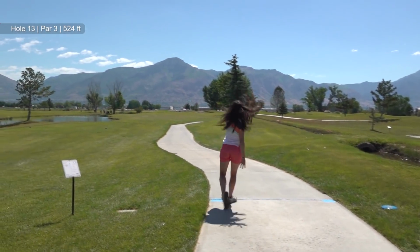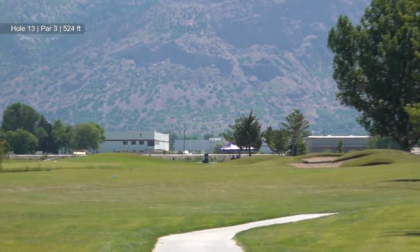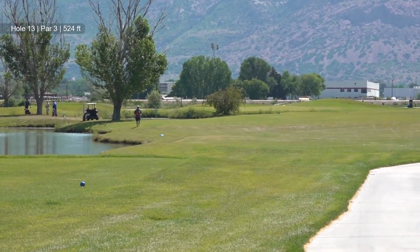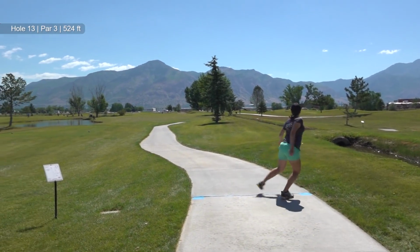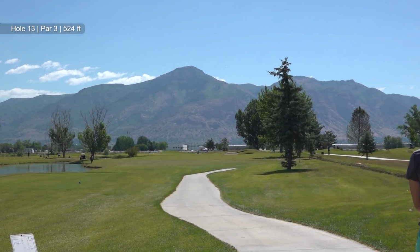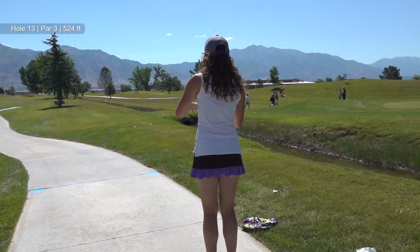All right, welcome back. Hole 13, definitely a bomber hole as well. 524 feet, OB on the left with the water there. I've seen definitely the straight shot is the most popular. Ooh, that was a close one. Flirting. Also seen the hyzer a lot too. Hyzer's a safe shot, and I like to play safe. There you go. Wide hyzer takes that water out of play. Exactly. If you don't get something really straight turned over, you're flirting with that water.